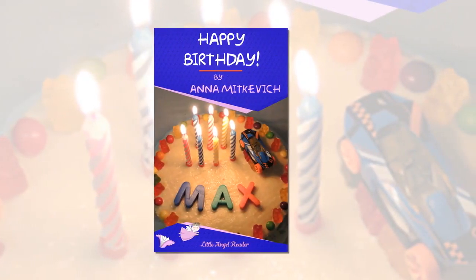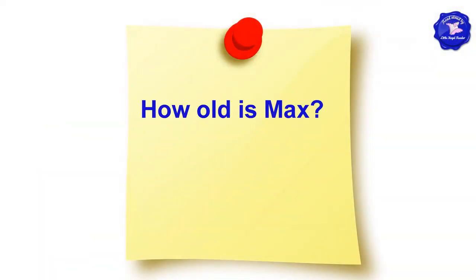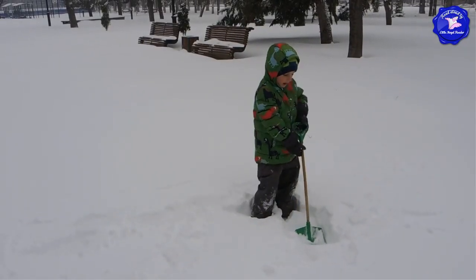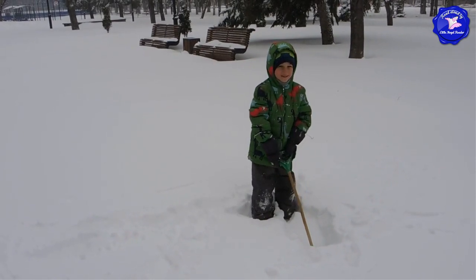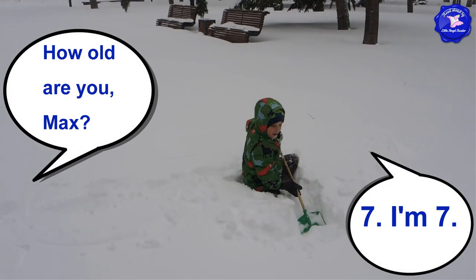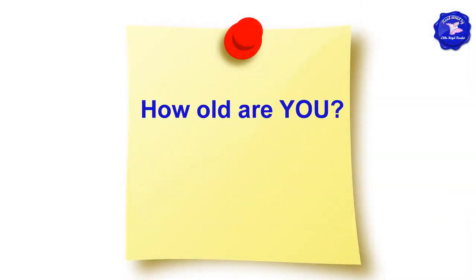This is a book. Happy birthday, Max. How old is Max? He is 7. How old are you, Max? 7. I'm 7. How old are you, Max? 7. I'm 7. How old are you? I am.